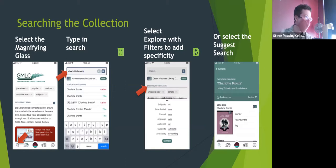This is similar to what I was saying before, where if I want Charlotte Bronte, but I only want audiobooks, if I click on that, it's going to limit my search results just to audiobooks. That's a way that I can specifically see that. Once I've hit enter or hit the little magnifying glass, it will give me my search results. With the app, you would scroll up to look through all of them. Here I got 15 books and one audiobook, and I could just scroll up and systematically see all those search results.